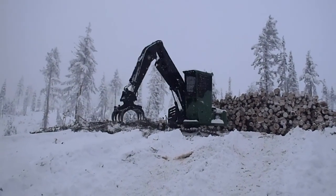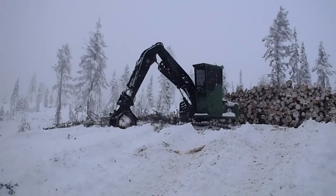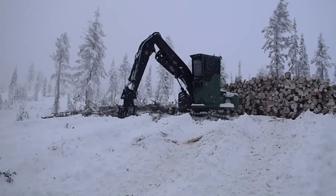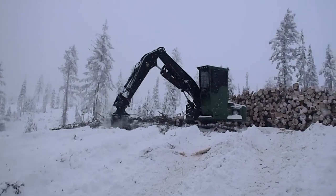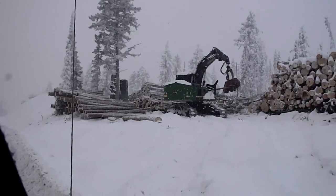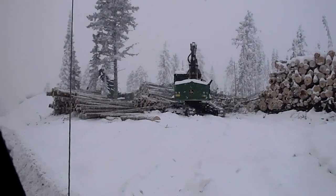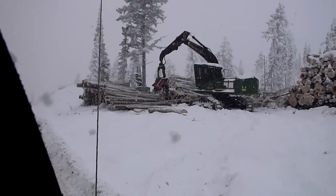But these guys run about 20-hour shifts, so they're only down for 4 hours, and it's not the same guys running 20 hours at a time, but they have 2 different sets of people coming in. But you can see the processor here. It is a 2154 with a 622B Waratah on it, and you'll see it in a minute.